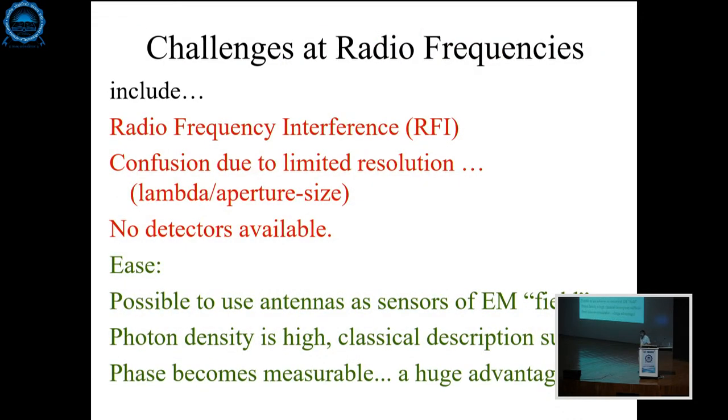Just to remind ourselves, reorient ourselves to weak photons at radio, I would like to underline the challenges at radio frequencies, which include the radio frequency interference, of which you must have heard a lot about. Also, accompanying that, other than the native thermal sensitivity, is a real problem of confusion due to limited resolution, which of course is defined by the diffraction limit, lambda upon the size of the aperture. The other aspect peculiar to radio is there are no detectors available. But the ease is brought in by various aspects, and it actually is a boon that there are no detectors. Otherwise, one would have been using them and losing some potentially valuable information.